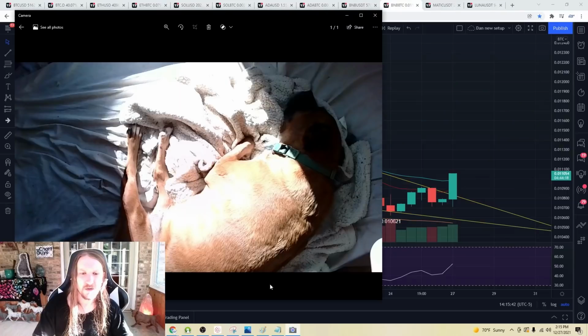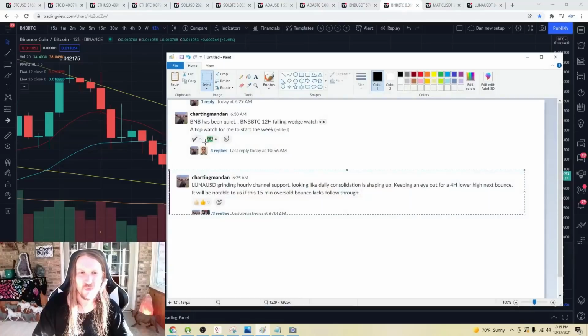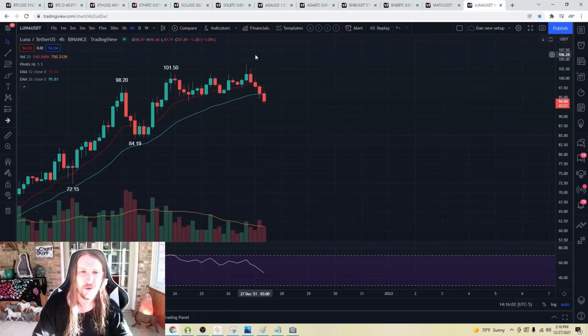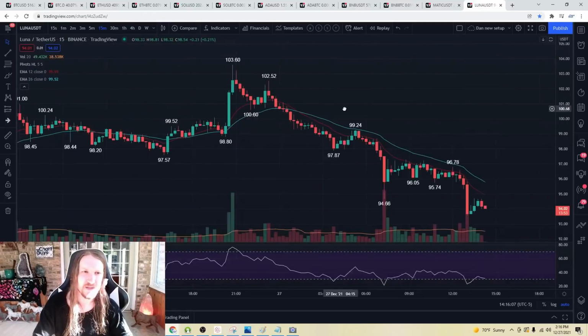So another one here. That's a dog. It was the next one, Luna. So Luna grinding hourly channel support, looking like daily consolidation is shaping up. Keep an eye out for 4-hour lower high next bounce, and it'll be notable to us if this 15-minute oversold bounce lacks follow through. So why would that be notable? And daily consolidation clearly underway. We didn't see a 4-hour bounce. We just rolled over. So why is that 15-minute notable to us?